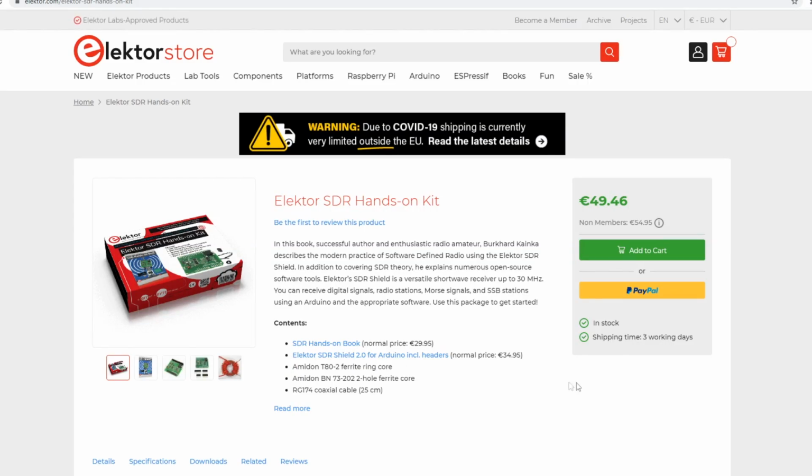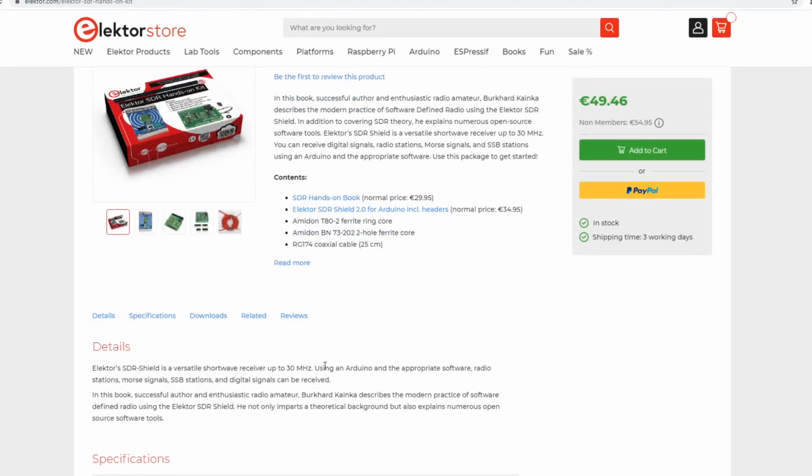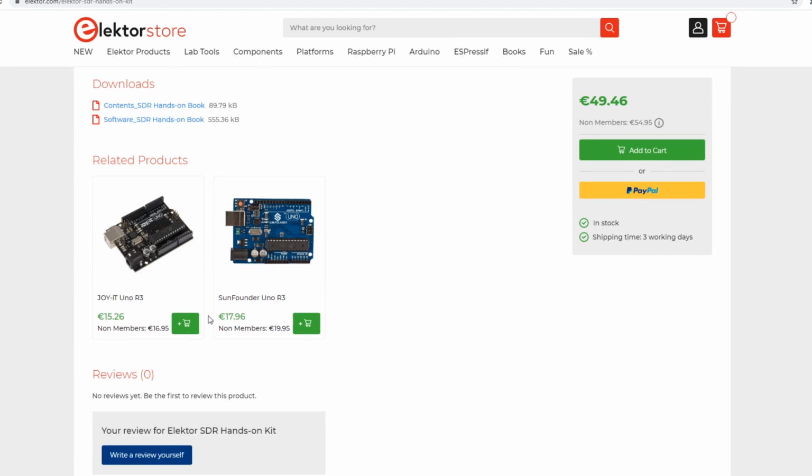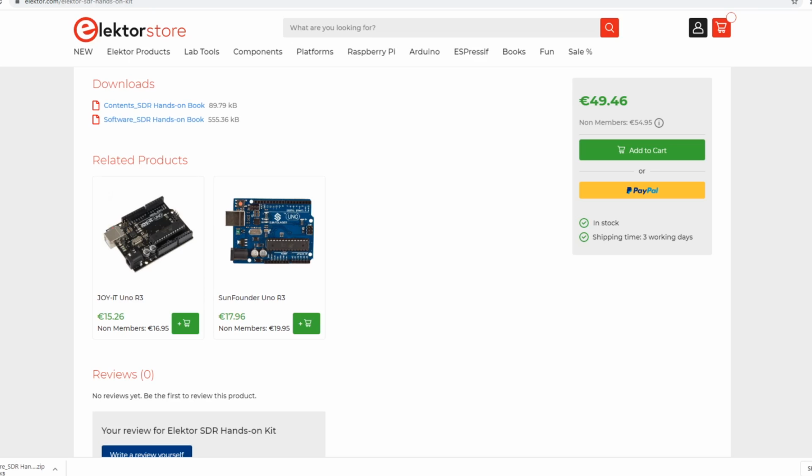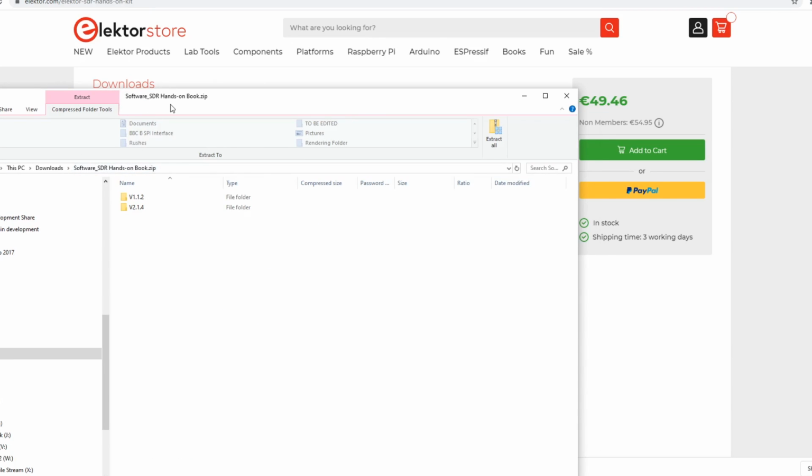Hooking it up to the PC was a breeze. I already had an F connector and a USB. I believe it's a B connection, whatever it's called, the kind that your printer has and you don't really use them anymore. The Arduino was recognised straight away and registered itself as COM port 5.